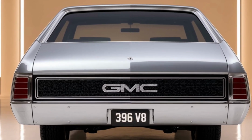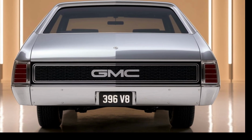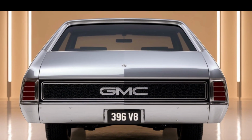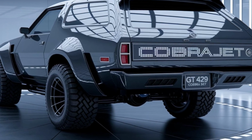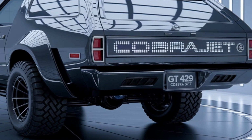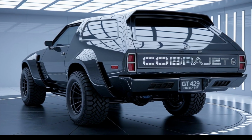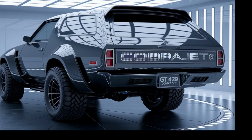Whether you're buying one to restore, to cruise, or just to show off at weekend meets, the 1967 GMC CK1500 with the 396 V8 is a truck that delivers on every front. It's got power, personality, and a presence that can't be matched by modern trucks. And let's be honest, rolling up in one of these just feels cool.